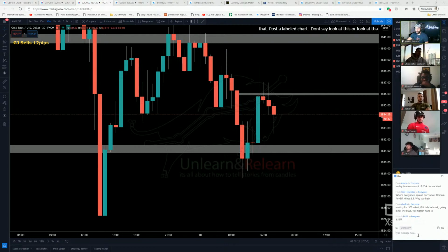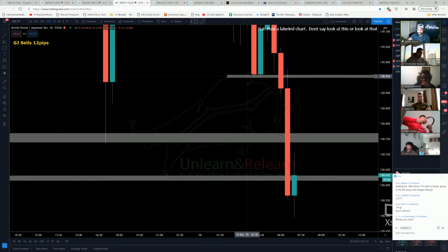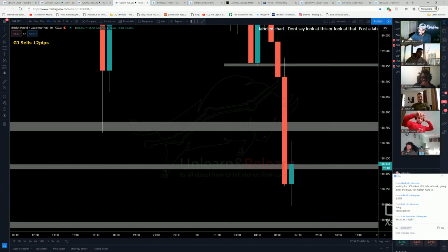What's everyone's spread on Trader's Domain? Mine is 3.5. My spread on Trader's Domain is 1.3, 1.2, 0.9. Yeah, it's like from 0.9 to like 1.4. Yeah, man, 3.5 is way too high. 3.5 is someone's position at break even. That's what 3.5 pips is.